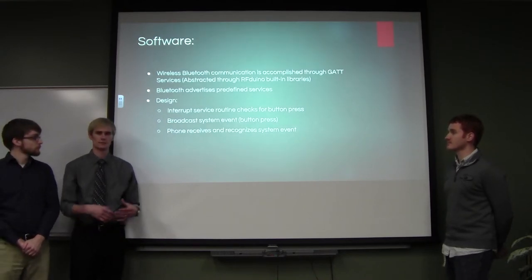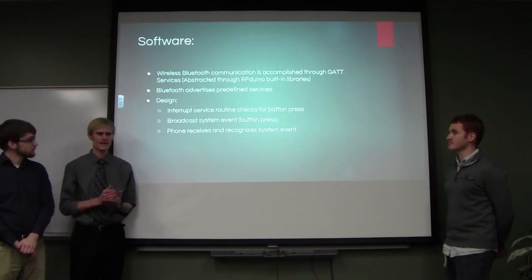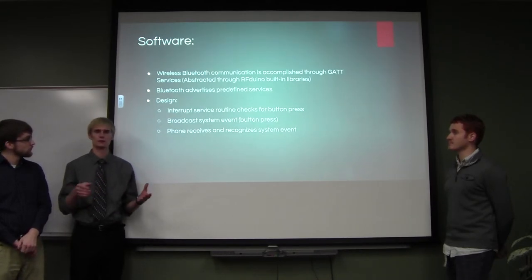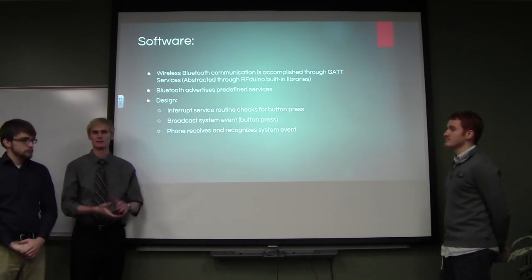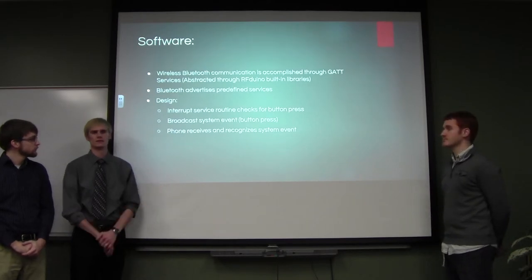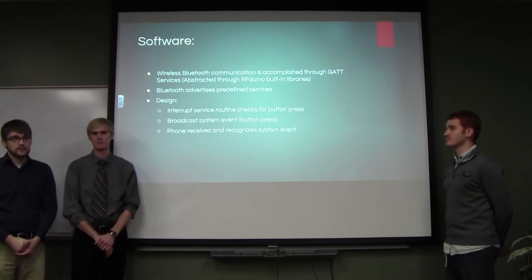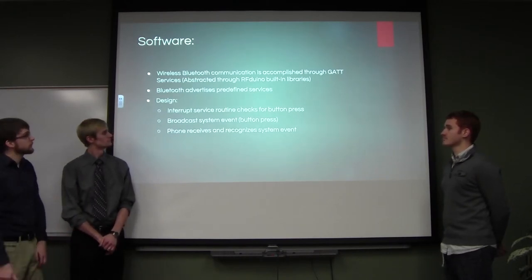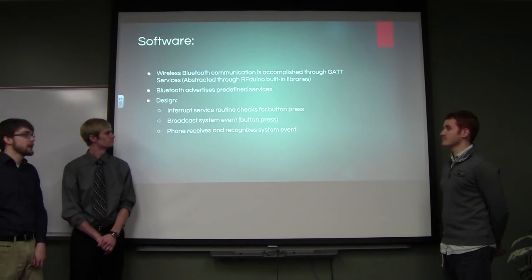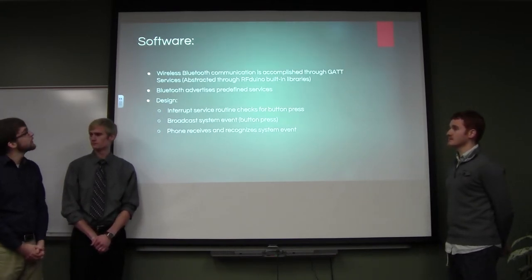Just to understand the Bluetooth side of it, Bluetooth advertises predefined services, and that basically just means that it has set things that Bluetooth can say that it can do. The idea then is that you pair to a device depending on what you want that device to be able to do. In this case, the device simply sends a string, saying, I can send information, so if you can receive information, this is what I can offer. When the phone connects to that, it accepts that, and then it's able to receive that information over Bluetooth Low Energy.